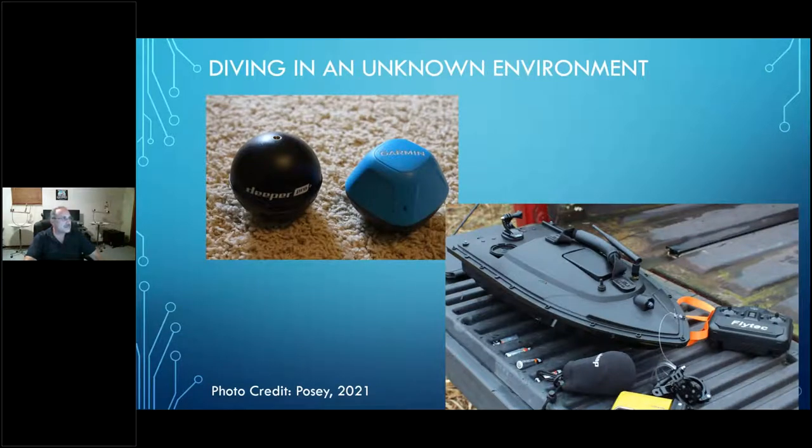Another big operational challenge is diving in an unknown environment. This was particularly relevant to a project I was working on recently where I was using it in some lakes that I was completely unfamiliar with. Now, there are a lot of operational hazards when you're operating one of these. You don't want to get tangled up and there can be underwater obstructions. So I wanted to get an idea of what it was that I was going to be diving into. So the way that I solved that particular problem was with something called castable sonar. They make these for fishing, they're relatively new.